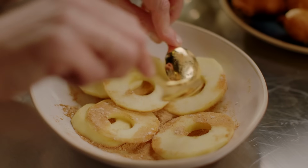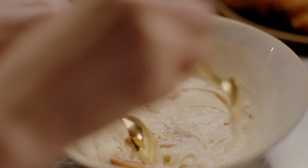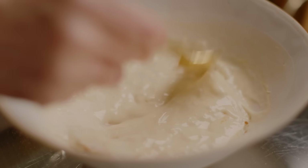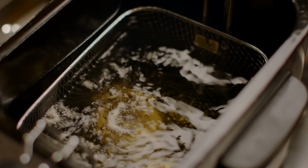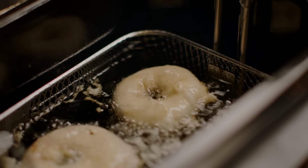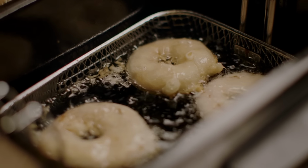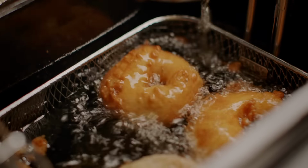I turn these in the cinnamon sugar, and then I dunk them in the soft batter. Just want them to be completely covered. The oil is still at 180. The corn flour in the apple flappen batter makes the crunch so crisp and the batter so light. They're like tempura doughnuts.